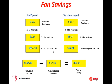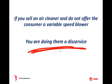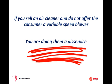So if your upgrade to go from a standard furnace or standard air handler to a variable speed is $1,500, $2,000, the payback is 4 to 5 years. That's amazing. We can't buy a 20 SEER system in New England and have that type of payback. So now, if you sell an air cleaner and do not offer the consumer a variable speed blower, I am going to tell you, you are doing them a disservice.